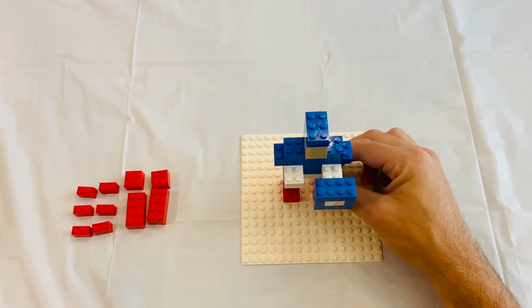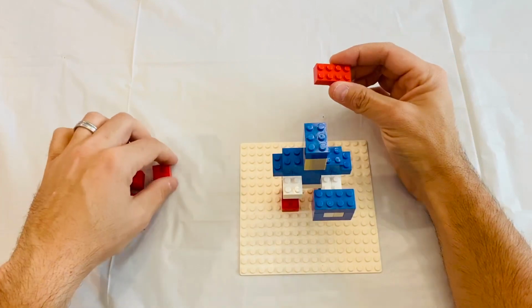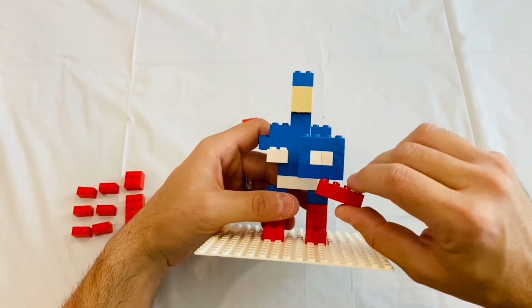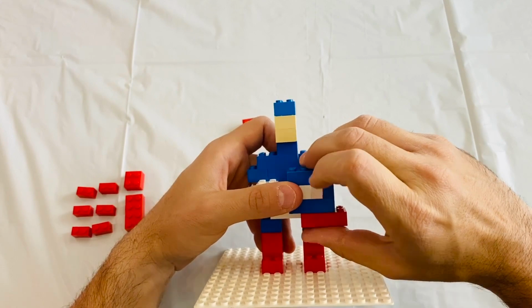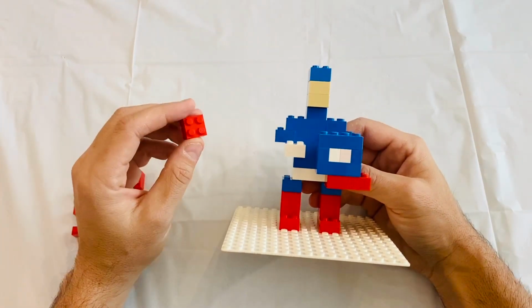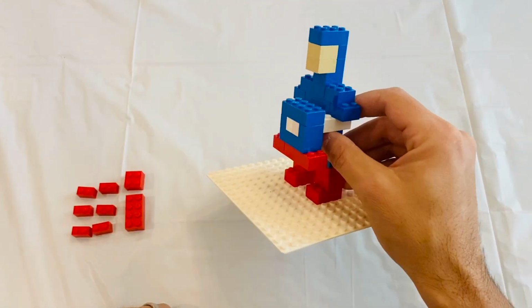Now for step number 14, we are going to need a couple bricks here. We're going to need a 2x4 red brick and a 2x2 red brick. And we're gonna attach them like so. We're gonna first take our 2x4 red brick and we're gonna stick it right underneath. But we want 2 notches hanging off the side. And then we're going to take our 2x2 red brick and we are gonna attach it on the other side, just like this. So that's how it should look when you're done.